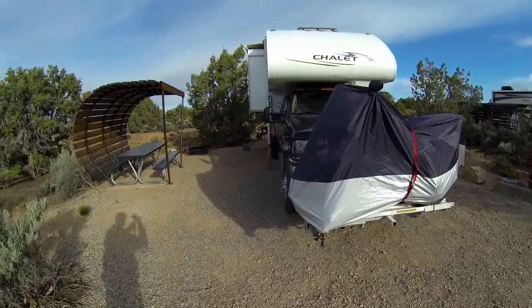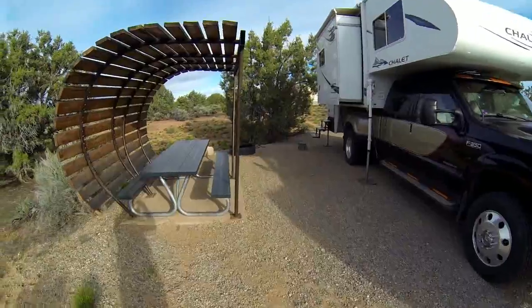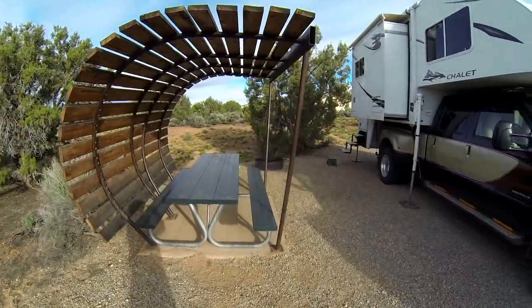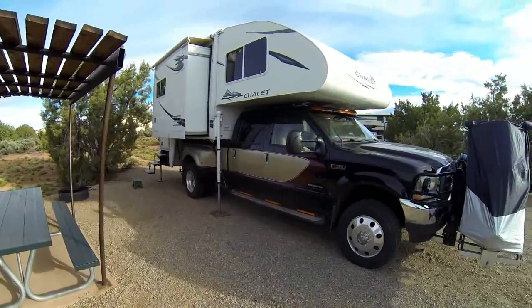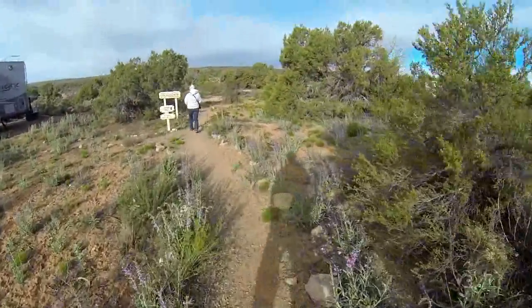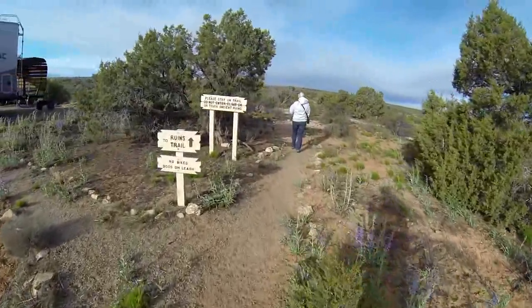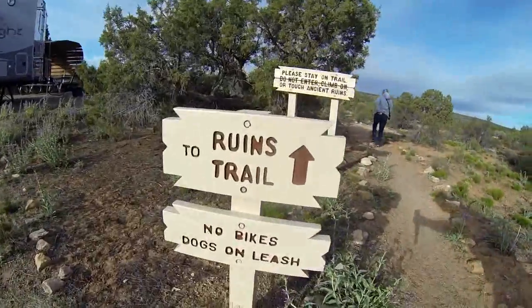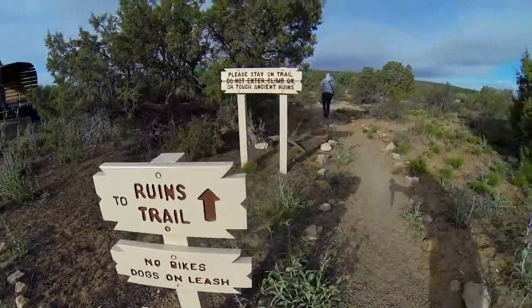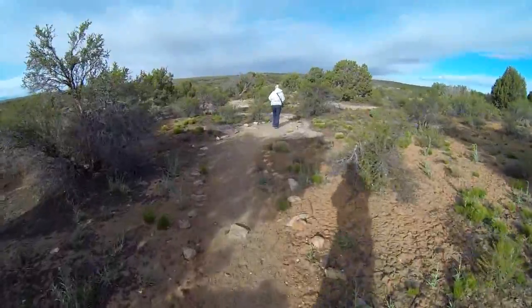Here's a picture of our beautiful campsite here in Hovenweep, complete with this big covered picnic table. Spectacular. Today we're taking the trail. Did you bring the map, Jenny? The Ruins Trail. Here goes our hike for the day.